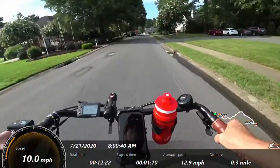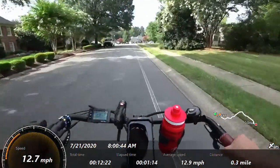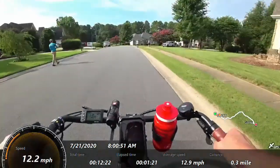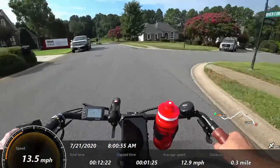There are several entrances to the community. I'm using the Parting Oaks street entrance today. As can be seen, there's a bike lane available and excellent views of the golf course and gorgeous homes along the way.